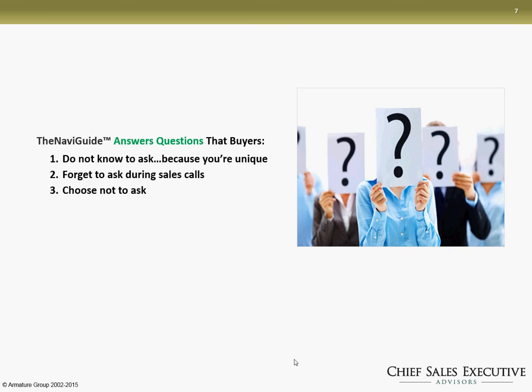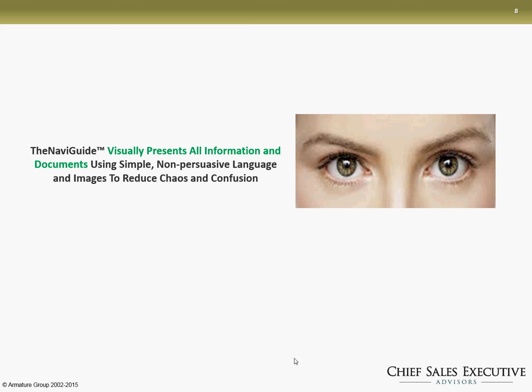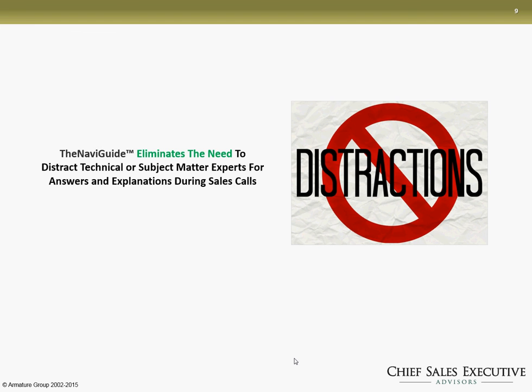The NaviGuide visually presents all information and documents using simple, non-persuasive language and images to reduce chaos and confusion. The NaviGuide also eliminates the need to distract technical or subject matter experts for answers and explanations to questions posed by buyers during sales calls.